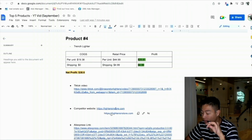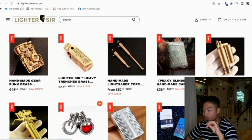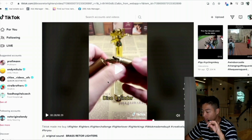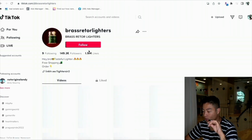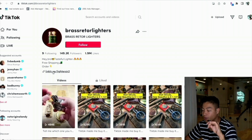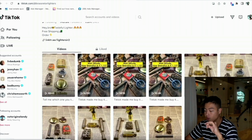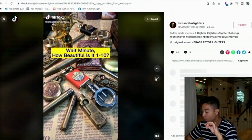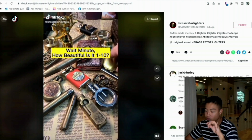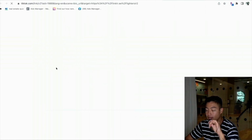Now what we can do is go in and check out the lighter store and see what kind of lighters that they are selling to their audience. And even from this page that they have, the brass retort lighters, look. Hey bro, tasteful lighter, free shipping order. Right here they got 1.9 million likes, 149,000 followers, consistently posting, and it all looks like it's in the same fashion. They're asking people which one do they like best. See how consistent they're posting. 1 day ago, 2 days ago, 2 days ago, 3 days ago. So they're posting a lot of content, getting people to hopefully hit this link right here.